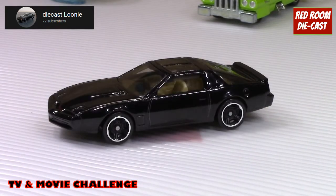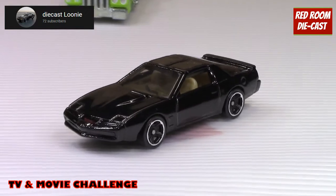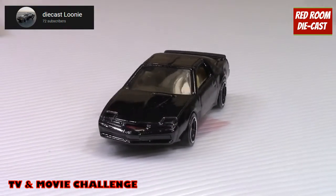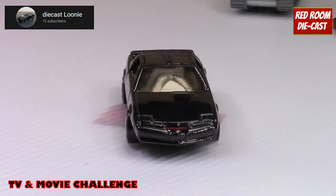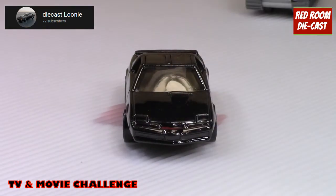I think no TV and movie challenge would be complete without KITT, the iconic Knight Rider car with its little red light array.